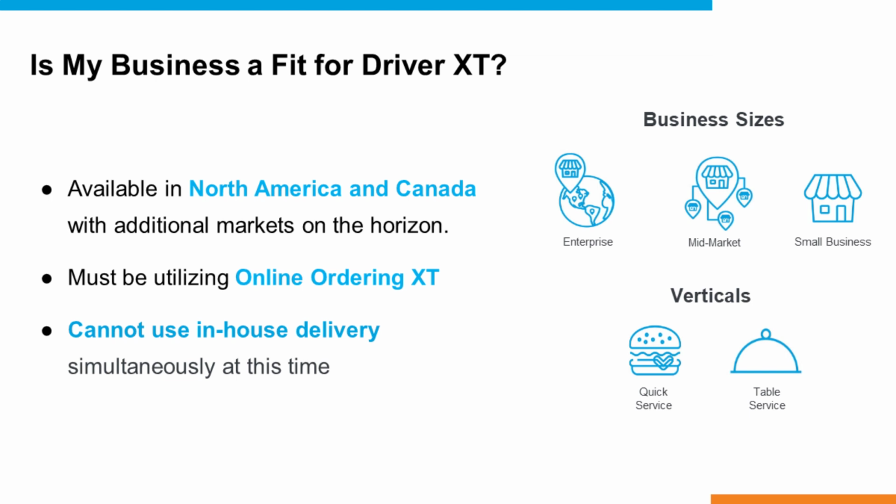So let's talk a little bit about the requirements for DoorDash Drive. Is your business a fit? It's a great question. The first requirement is the merchant must be in the U.S. or Canada. Revel will not have reach outside these regions currently. We're hoping to expand to Australia in the near future. The second requirement is the merchant must have OXT enabled for this program to work. DoorDash Drive is dependent on OXT and cannot operate without it.